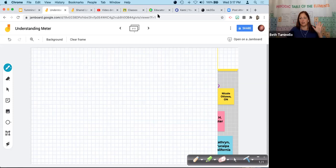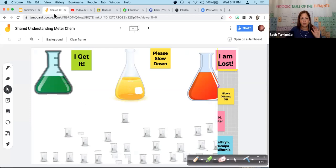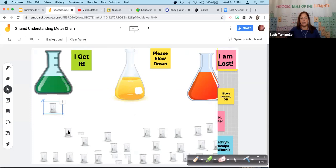And I'm going to move along from the Jamboard because we couldn't all get on there. Something that you'll get in the slide deck that's going to be shared at the end is just another example of the way that I can use this. And again, if I give my students edit access, instead of changing the post-it color, perhaps they want to drag a beaker under green, yellow, or red, depending on whether they need me to continue going at the same pace, or they need me to slow down, or they need me to stop.